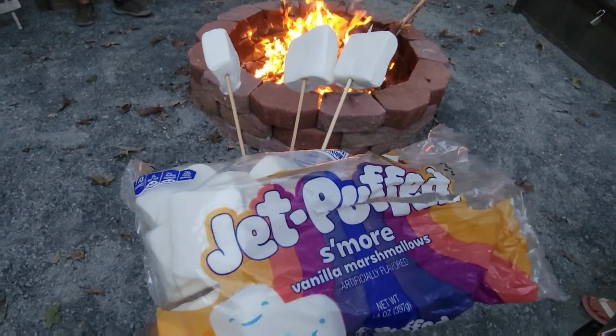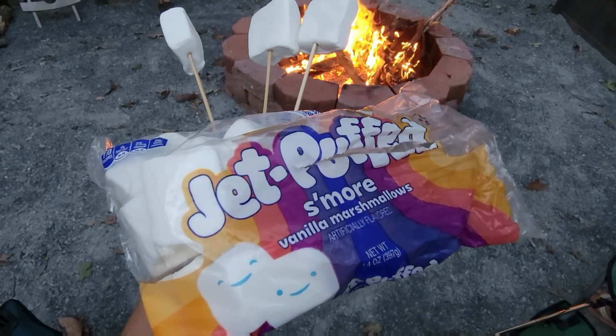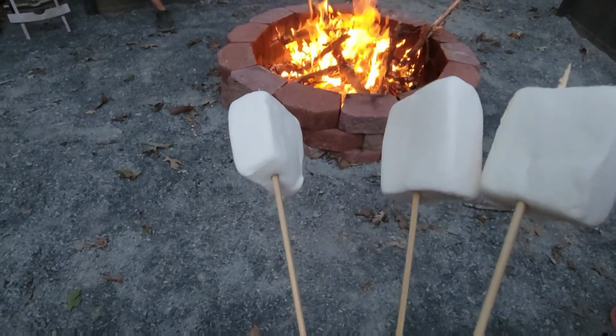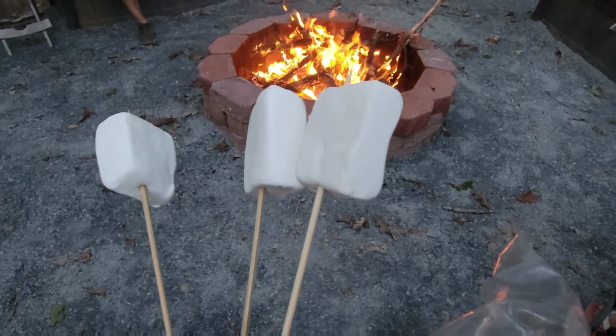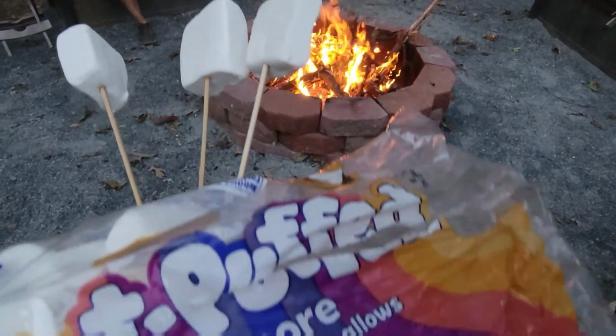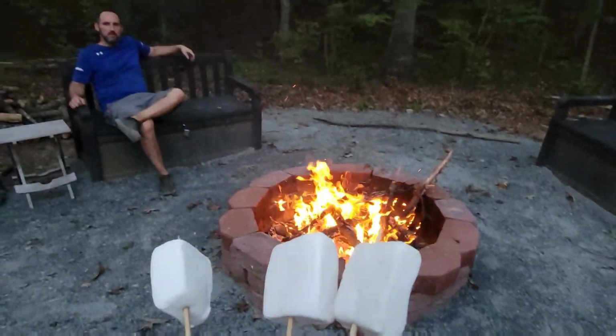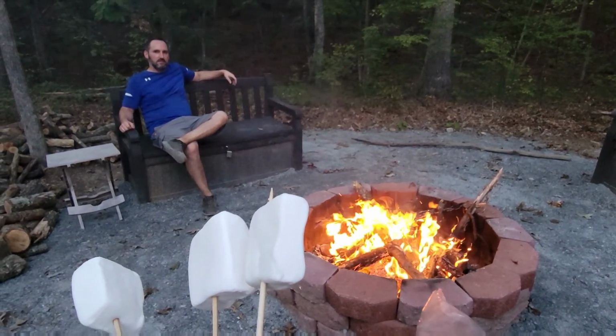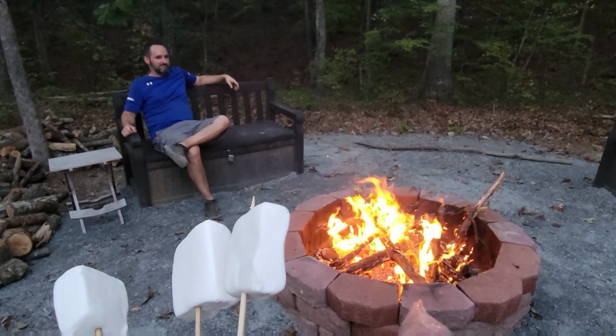So I love these s'more marshmallows because they're flat. So as you roast them, it's really easy to make into sandwiches. They're not the big bulky ones. These are awesome. Now, my husband is the perfect marshmallow roaster. So you want to go help us out here, babe?